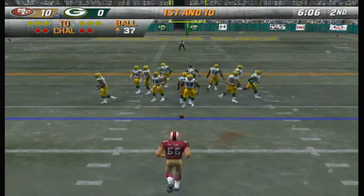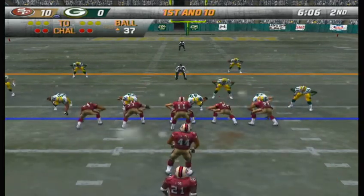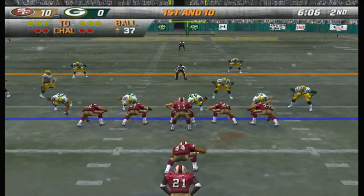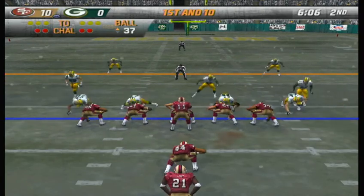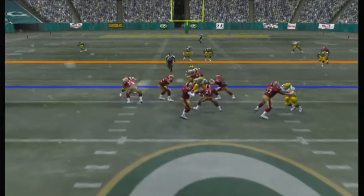So they're ready to go on offense after the interception. They'll start at the 37-yard line. The Packers with a 4-man front. Going to the air on first down. Closing in.